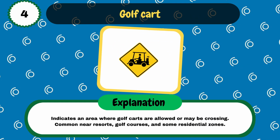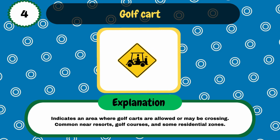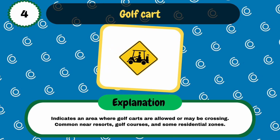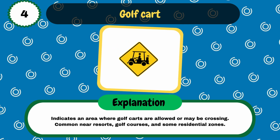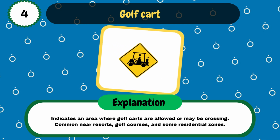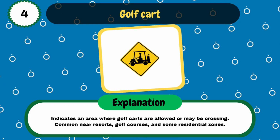This is the golf cart sign, and it means that golf carts may be operating on or crossing the road ahead. This is common in golf resorts, residential communities, and recreational zones where these small vehicles are legally allowed to share the roadway.